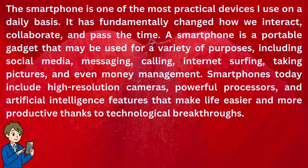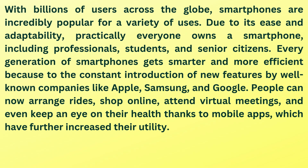Smartphones today include high-resolution cameras, powerful processors, and artificial intelligence features that make life easier and more productive thanks to technological breakthroughs. With billions of users across the globe, smartphones are incredibly popular for a variety of uses. Due to its ease and adaptability, practically everyone owns a smartphone, including professionals, students, and senior citizens.